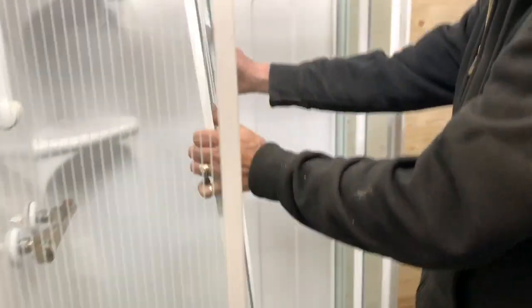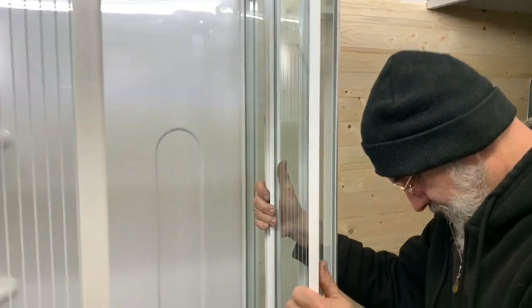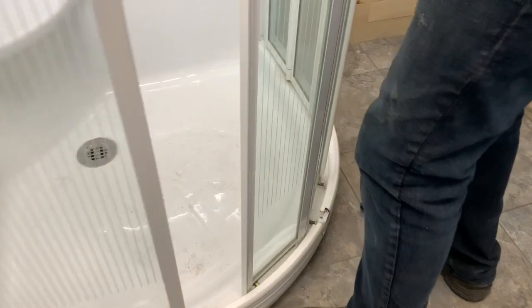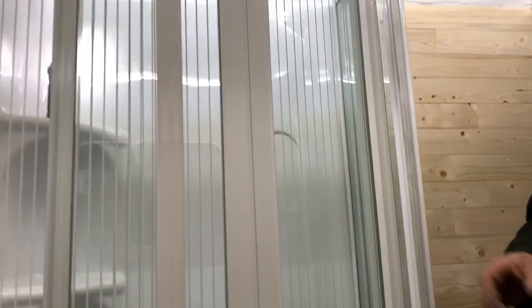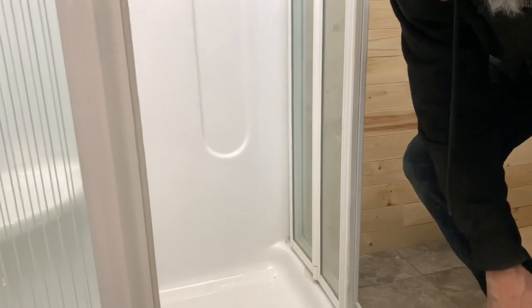Now the fun part, putting it back in the tracks. La partie le fun, c'est de remettre la porte dans le track. Un petit peu de bois. Good. Là, prendre le petit morceau de plastique blanc puis le mettre en. Now it's good? Yep. So now they roll like they should. Wow, ça roule comme c'est supposé.